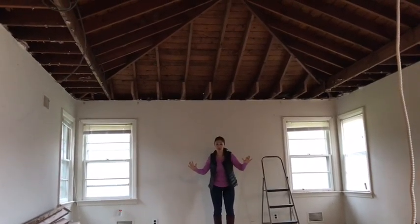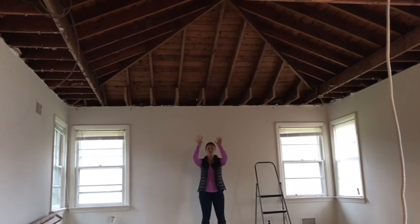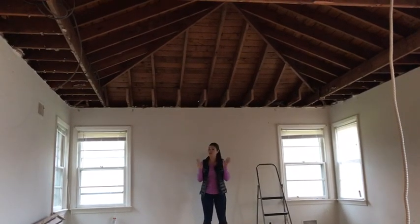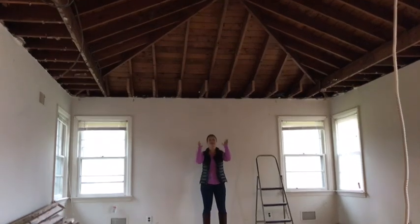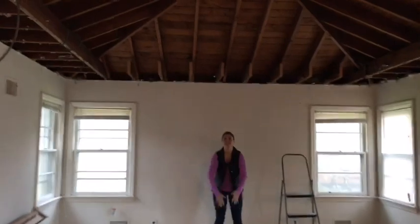Now, Sean and I have been going back and forth over this. Skylights in the back, skylights on the side, two versus one. I'm a two skylight girl. I don't like one singular skylight here because I feel like it looks like a weird eyeball. But come on in closer, babe.